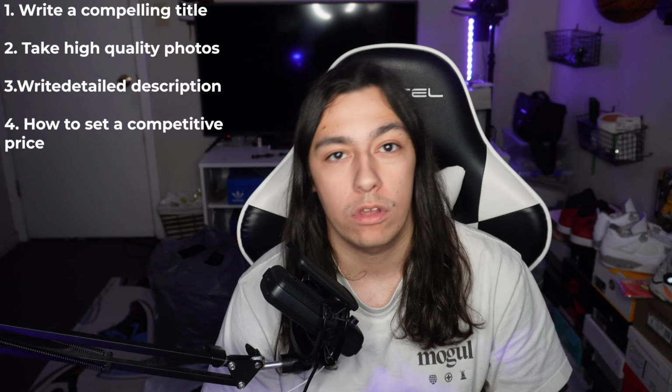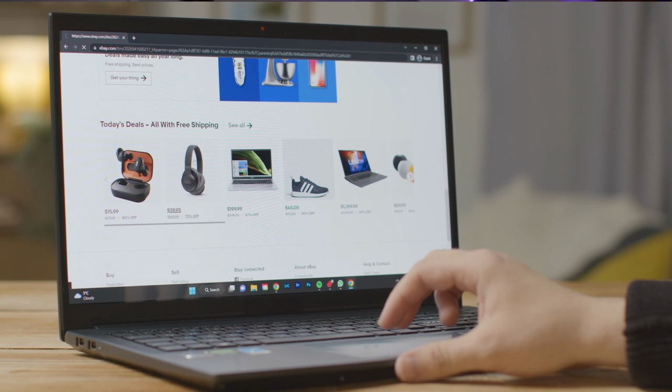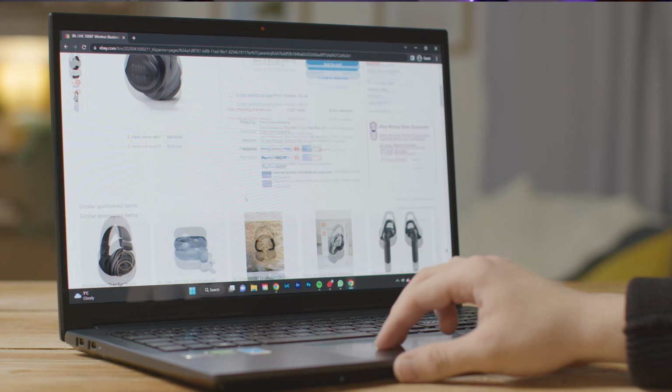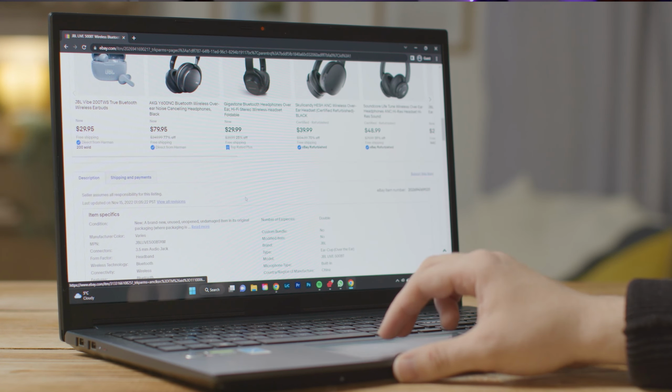So let's start out with tip number 1, write a compelling title. How do we write a compelling title? Why is it so important that we do that? Well, number 1, this is the first thing that every single buyer is going to see whenever they see your item. The very first thing that they're going to see is the title, so it's crucial to make the title of your item as descriptive and as enticing as possible.